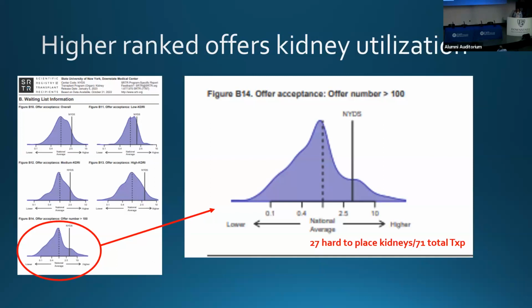Since our team started to work together with the mission of breaking barriers to transplantation, our mission has been: how do we get access to care to these patients? How do we get our patients transplanted? Where do we find kidneys for them? This is part of what's called the SRTR, which stands for Scientific Registry of Transplant Recipients. It's public data that anybody can access, and it's part of the monitoring that every transplant center is subject to.